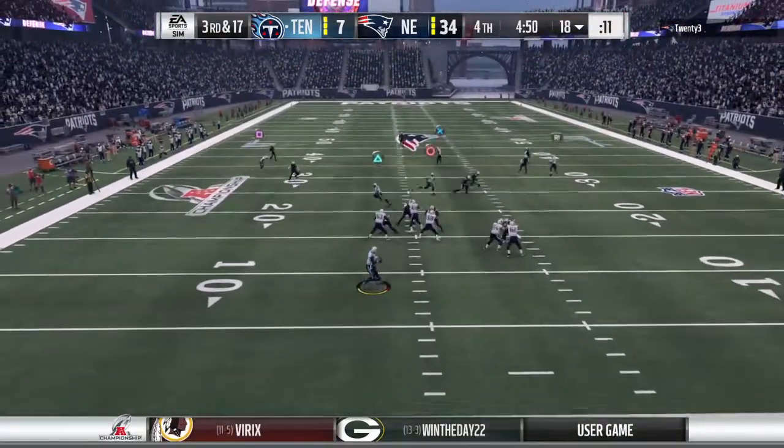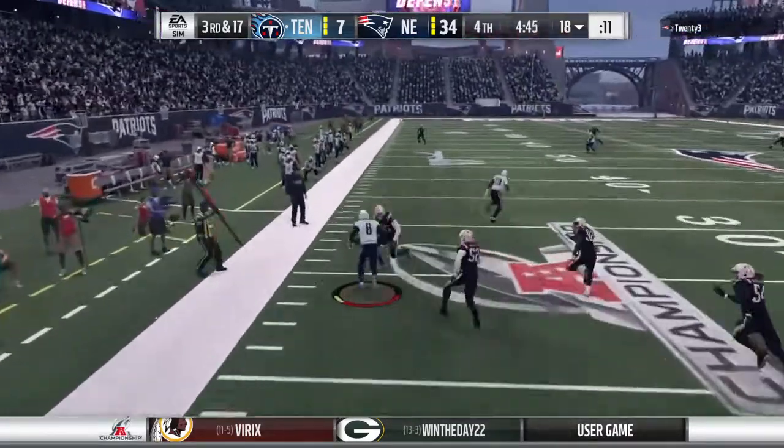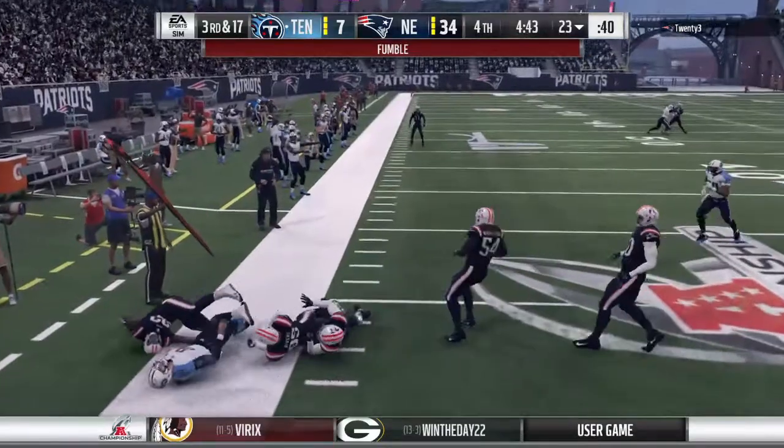Throwing, Mariota. Forced out to his left. He's going to run. The ball comes out, and the Patriots have it.